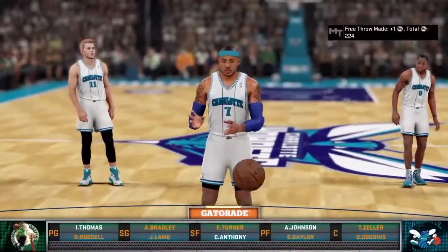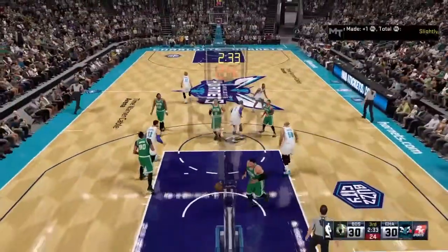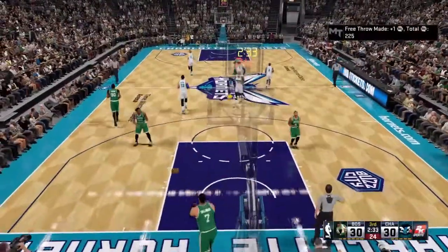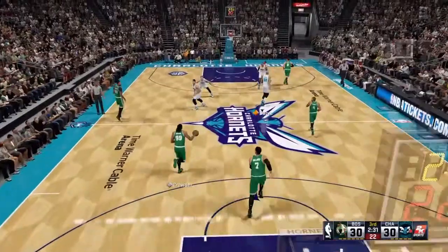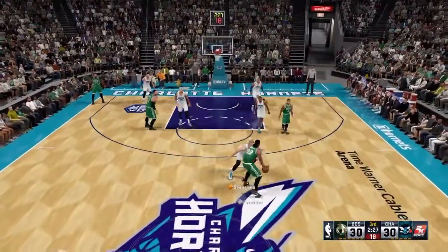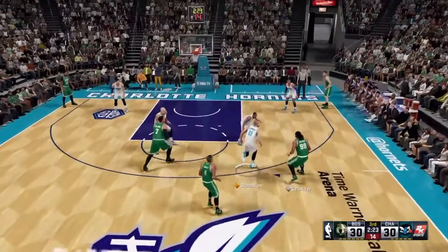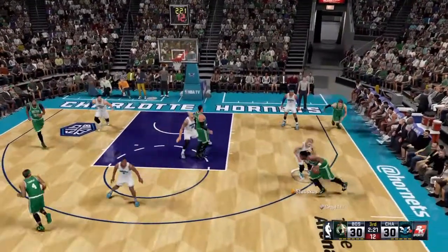So an almost entirely new group in now for Charlotte. Zachary is checked in for Cousins. Tobias Harris comes in for Baylor. Stauskas is checked in for Jeremy Lamb. And it's Cannon in for Russell. And then for Boston, Jared Sullinger's checked in for Zeller. Urebko comes in for Turner. And Jay Crowder's subbed in for Bradley.